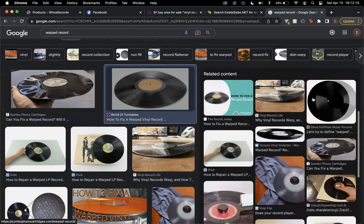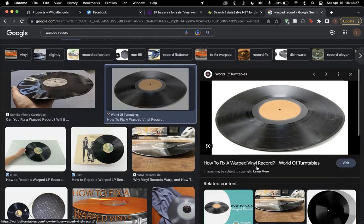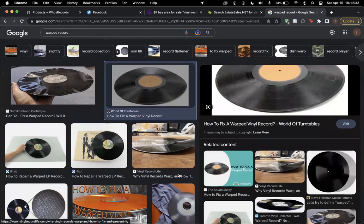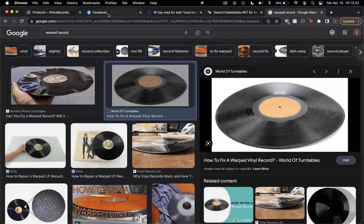But either way, smaller scratches are usually just going to result in a little bit of static and is still a decent listening experience. But these major ones, they may cause skips or just kind of completely ruin a song by not playing it, getting stuck or what have you. So be sure to definitely look out for those two things. And I think that about wraps everything up.